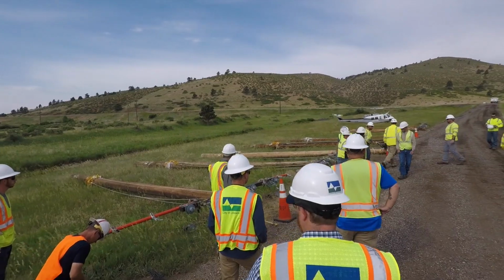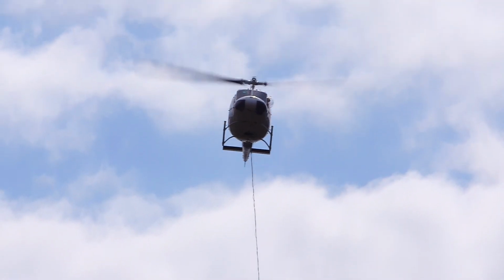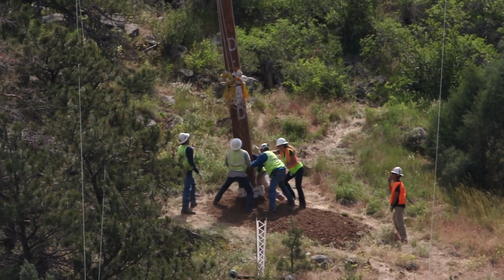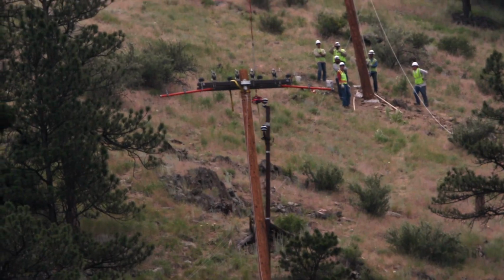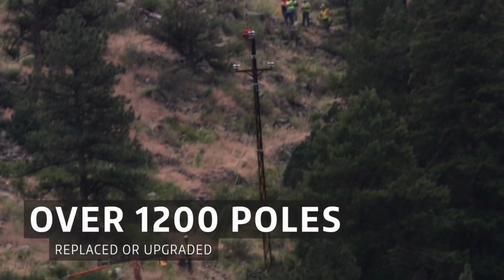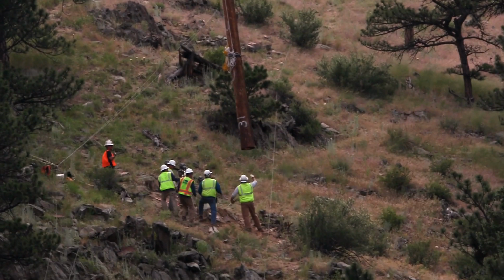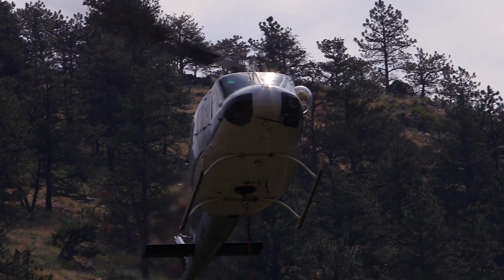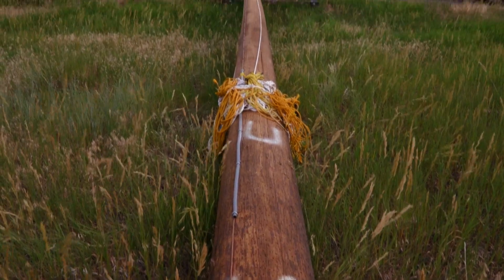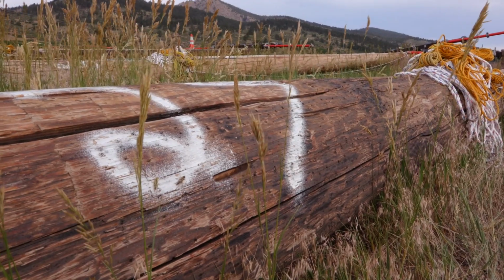And then that's where we arranged for a helicopter company to come in and actually fly in the new poles, and at the same time they were able to remove the old steel poles. All the new equipment and conductors that we had to install on that side of the Ute Pass had to be hauled in by hand. The holes for the new poles had to be jackhammered, and some of them took in excess of 30 to 40 hours.